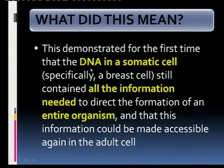And if you can look at the slide there, it means that the DNA of a somatic cell still contains all the information needed to direct or to form an entire new organism. A normal somatic cell was used to form a new or an entire organism. And I think that is the importance that Lorraine wanted to point out to you.